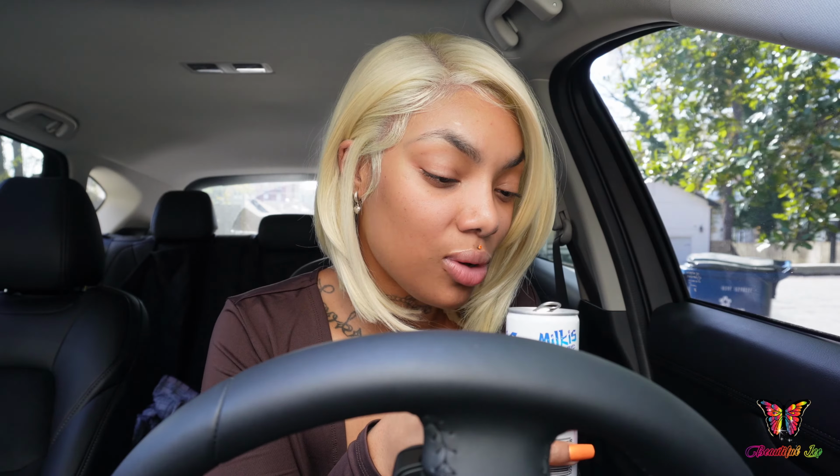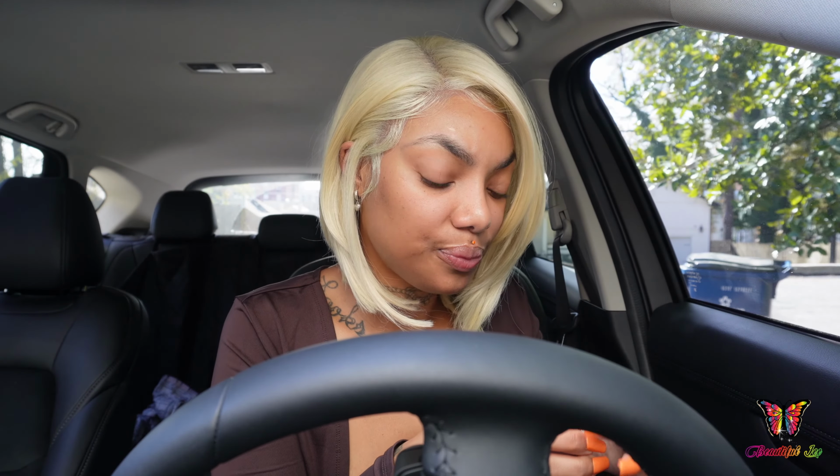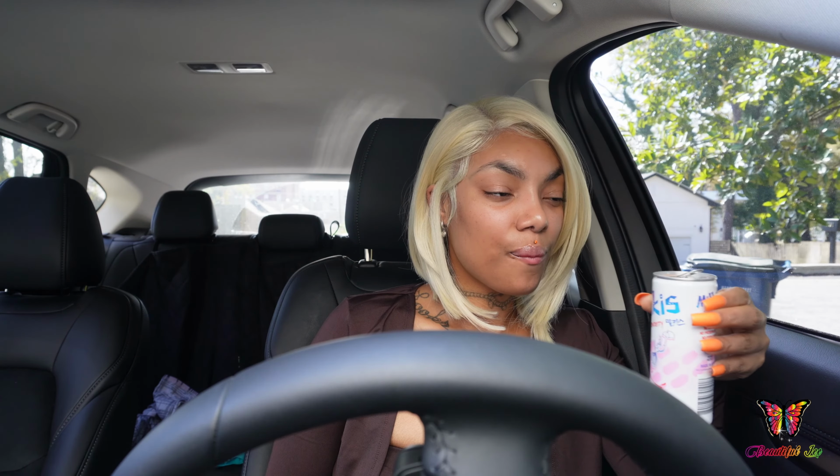It doesn't really smell like milk, it just smells like strawberries. It's not horrible. It's not as bad as I would have thought it would have been, but I'm not really feeling it.